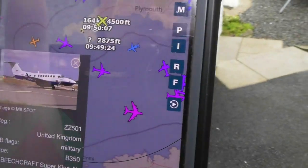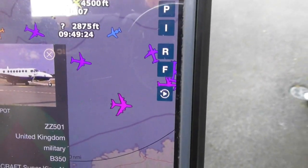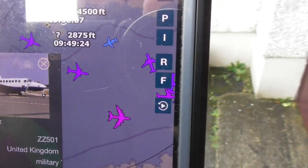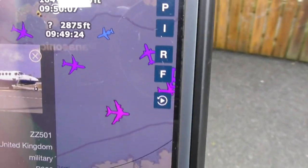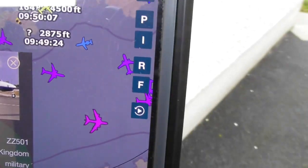So yeah, as you can see, some of the UK military aircraft are back flying today, apparently. It looks like some of the military UK aircraft are back on training flights.